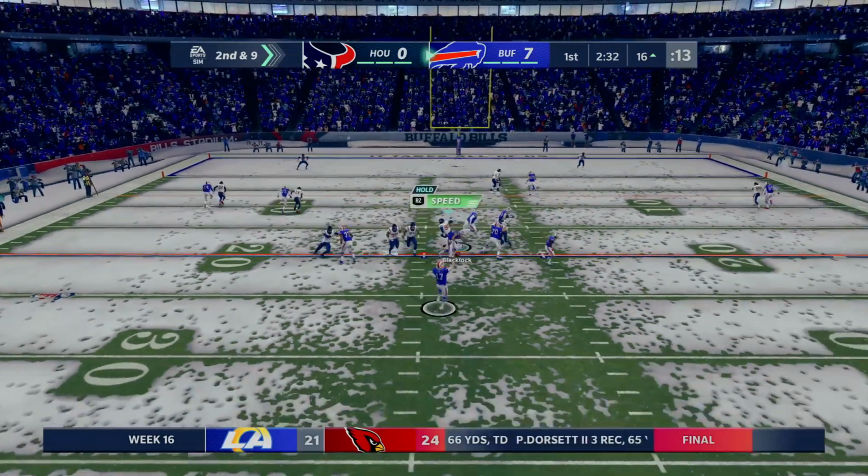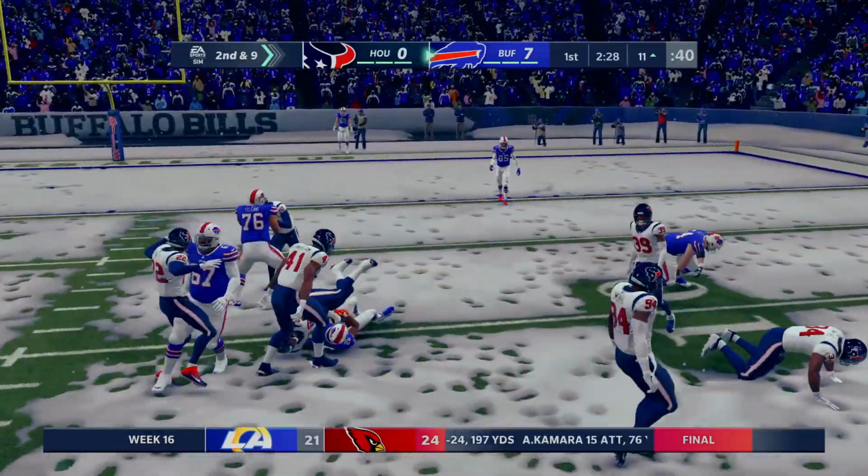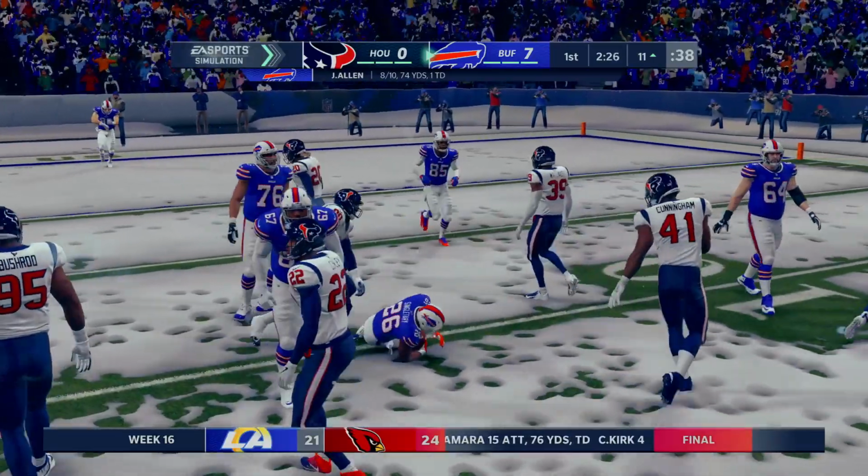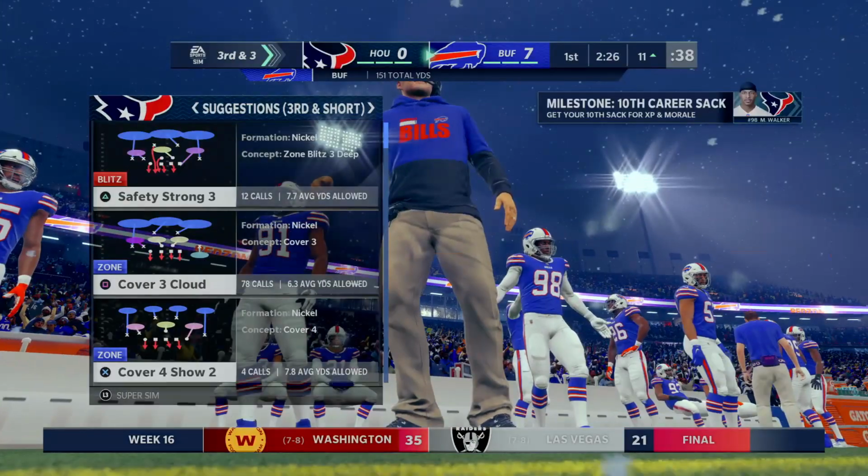Now 2nd and 9, Allen takes the snap, and they're going to run a screen pass. They got some blockers, but Singletary cuts back inside, and it's going to be brought down short of the line to gain as they have a 3rd and 3 from the 11.